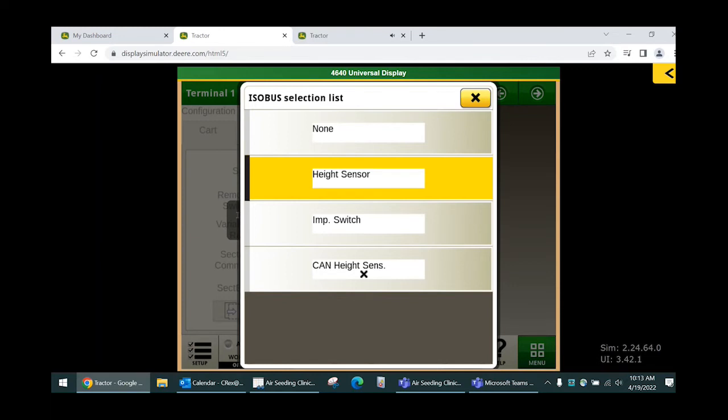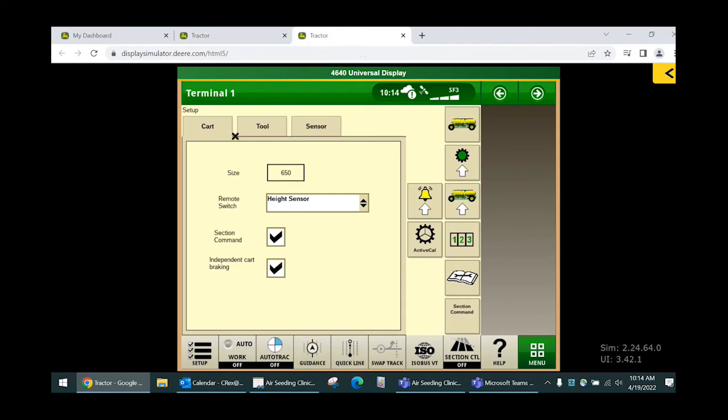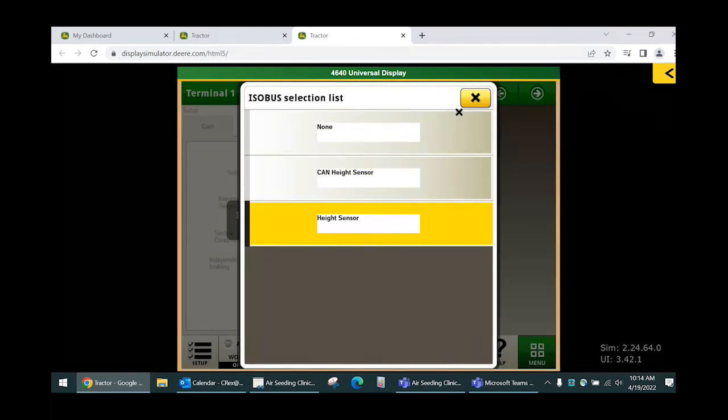Anything that has TruSet on it, you're going to want to use the CAN height sensor, because that relates to the TruSet controller that's on the machine. Anything else that you are using, you're going to use the height sensor, because it's basically just using a potentiometer. So the CAN height sensor is linked to the... help me, Matt. The CAN height sensor is related to the TruSet. Thank you. Sorry. So there we go. We go back into the C-Series. That's virtually the same. Again, choices there are CAN height sensor and height sensor.